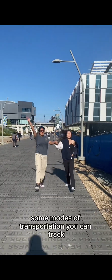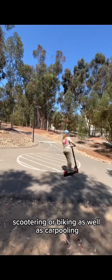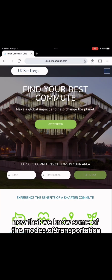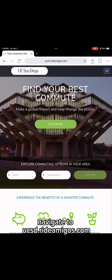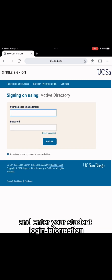Some modes of transportation you can track include walking, busing or trolleying, scootering or biking, as well as carpooling. Now that we know some of the modes of transportation compatible with the Triton Commuter Club, let's set up your website account. First, navigate to ucsd.ridemigos.com, hit the Get Started button, and enter your student login information.